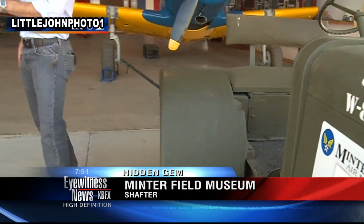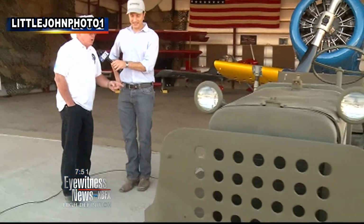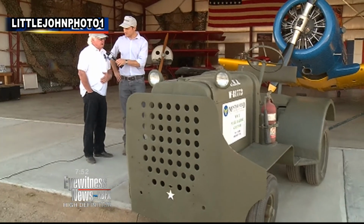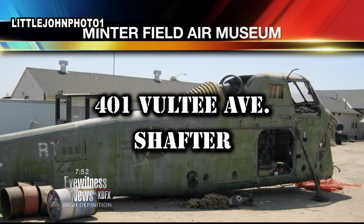Why is that? It's so that they can have enough weight on the rear tires, so when they hook up to a B-29 or a B-17, the tires don't spin when they want to pull it to have it repaired. They usually use a tug to pull the airplanes around so they don't have to start them up to do repairs or different things on them.